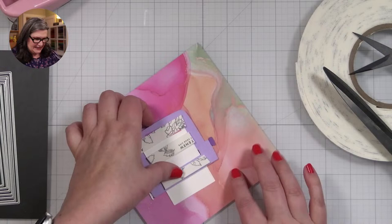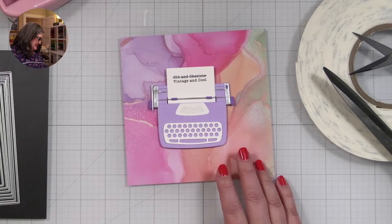Is that funky? Okay, I keep hitting something under my desk. It's bugging me.